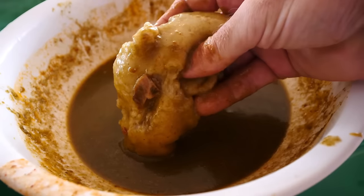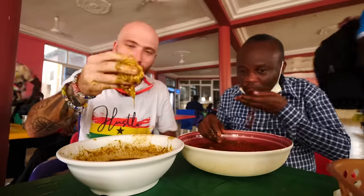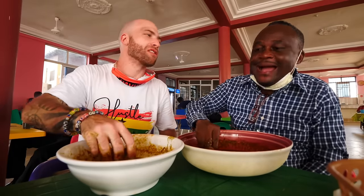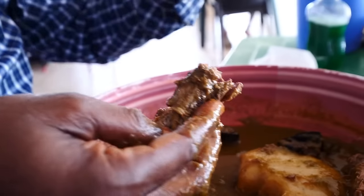Fufu is one of the main things to eat. Yeah, all over Ghana. Fufu is everywhere. So delicious. Look at this. So the fufu, I guess the best thing to compare it to is like rice and pasta in terms of how filling it is. Exactly.